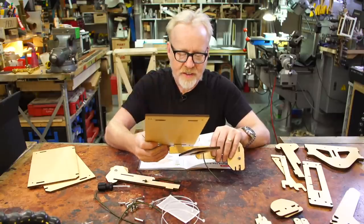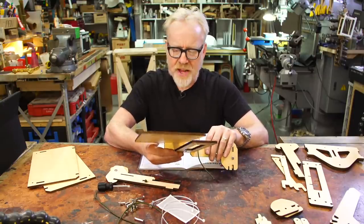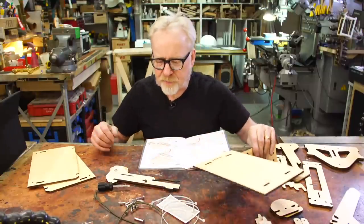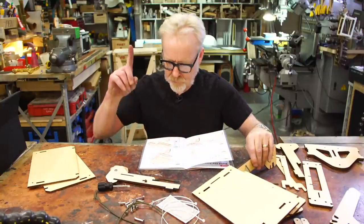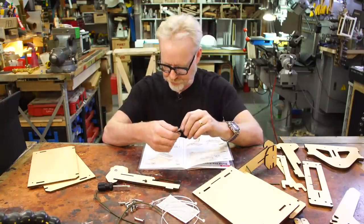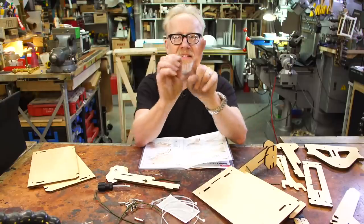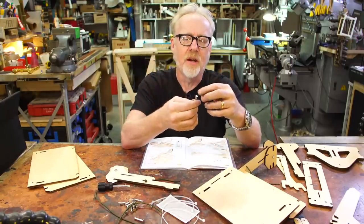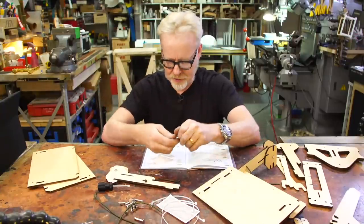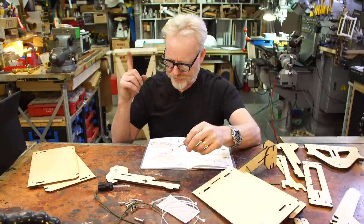Wait. Oh, I see. Gotcha. That goes there. All right. So now what happens? Well, now we have these long Chicago screws with a countersunk head. That's the head that's got a 60-degree relief angle past its face so it can sink down to the surface. And again, if the bolts don't reach all the way to the top, that's on purpose.